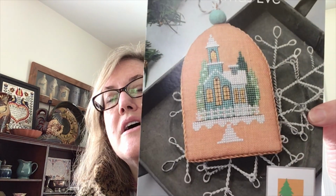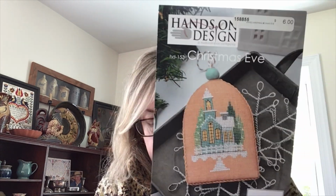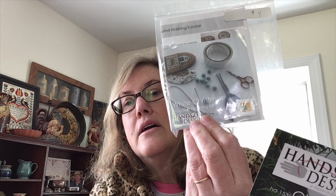It is Hands-on Design Christmas Eve. These are those cute, cute ornaments that she designed. And I did buy a little finishing pack that has some of the balls in it. And the twine. Enough to make 9 ornaments. But I have only bought 2.